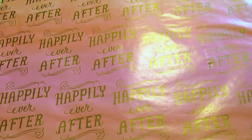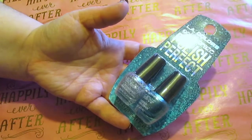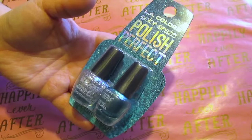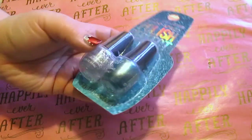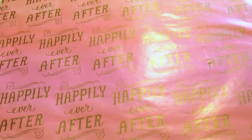I found new makeup items. Now these 2 are going as gifts. They're going to someone whose name is Kendall. She's like 12 years old, so I thought she'd really like these. I got the LaColors Color Craze Polish Perfect. I got her an adult coloring book and some pencils and stuff to go with that. So I thought some nail polish and some lip glosses would go good with that gift for her. So you just get a holographic glitter in this beautiful teal color.